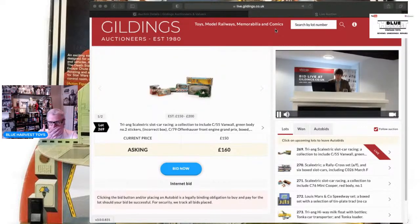269, we've got Scalextric's big box full of bits here, accessories, we've got people, figures and buildings and cars. Good selection of pieces there. 150 is straight in at 150. £150 for Scalextric there. Any further bids there? All done at 150.